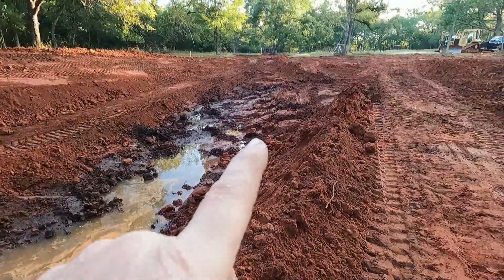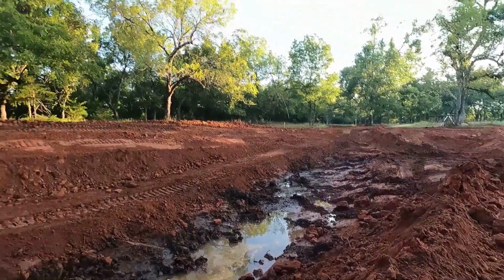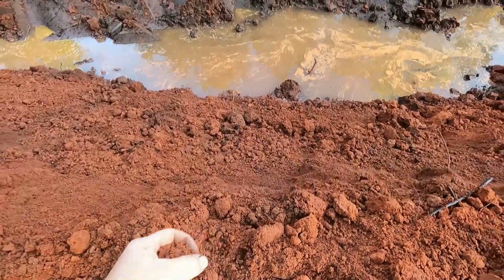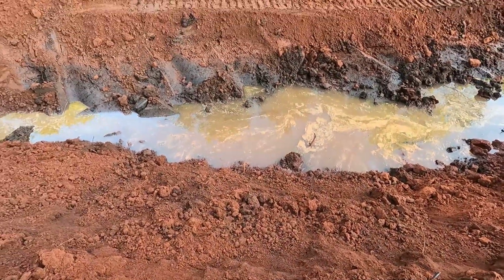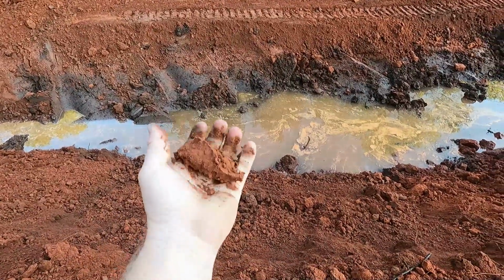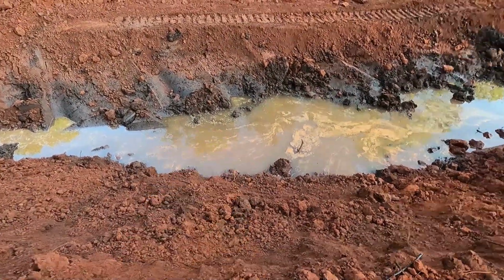This side I ran back into some pretty hard clay-ish. It's still got a lot of sand in it. I was debating on whether or not to push some of this dirt and try to cap this. It's like a black clay down here almost. But it's still got a lot of sand in it. I don't know. It's more like a red select. It's not really a clay, so I don't know how well it'll hold water, and it's still pretty soft down there.